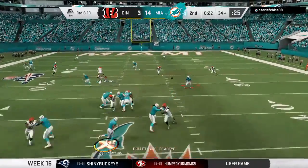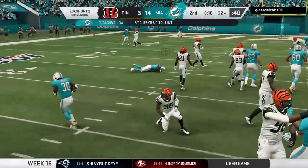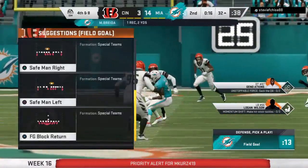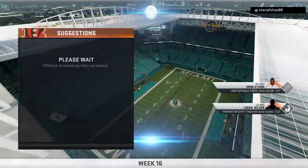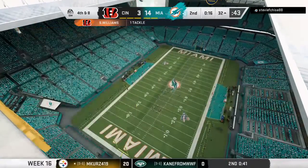Back to throw. He'll dump this down to Matt Breida. And this play going to be stopped in its tracks at the 32, and obviously well short of the first down. Now the Dolphins going to burn the first of their timeouts as they stop it with 16 seconds to go in half number 1.